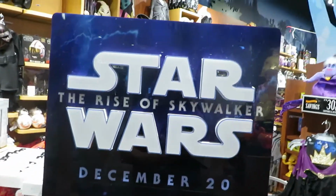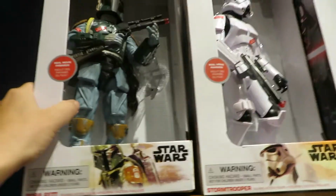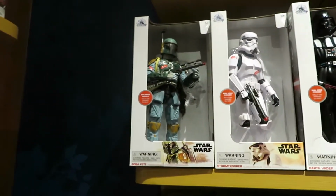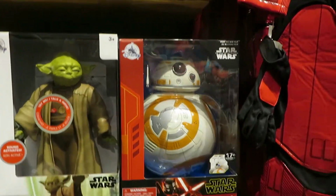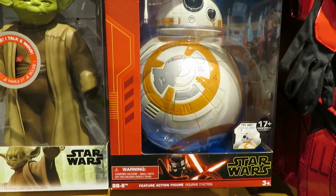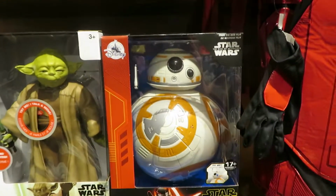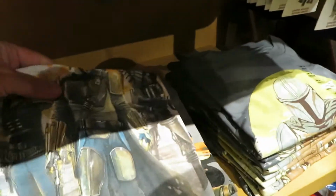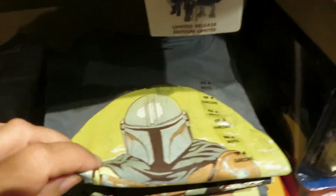You've got the Rise of Skywalker sign right here. These are talking action figures up here on the top shelf. You've got Boba Fett, Stormtrooper, and Vader. Below this, you've got the Ahsoka and R2-D2, well, R2-D2's over here, but BB-8, and Yoda and R2-D2. Below that, you've got a couple of t-shirts. These are for Boba Fett.